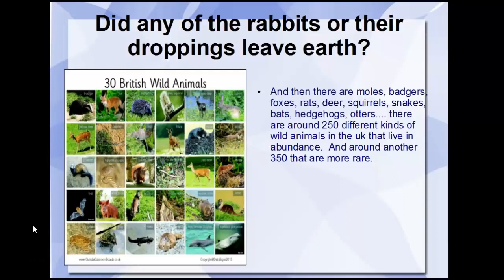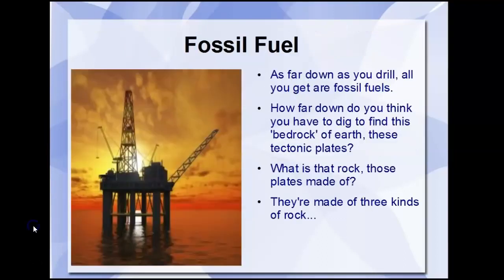And then there are moles, badgers, foxes, rats, deer, squirrels, snakes, bats, hedgehogs, otters. There are around 250 kinds of wild animals in the UK that live in abundance, and around another 350 that are more rare. Fossil fuel, as far down as you drill, all you get are fossil fuels.